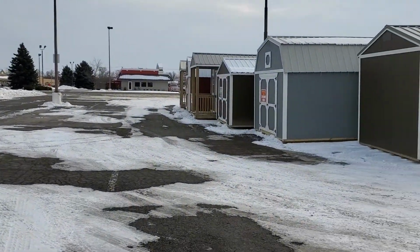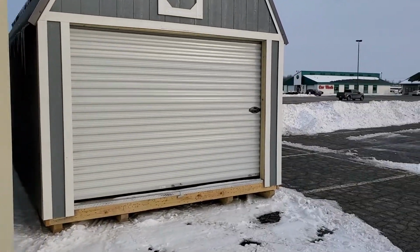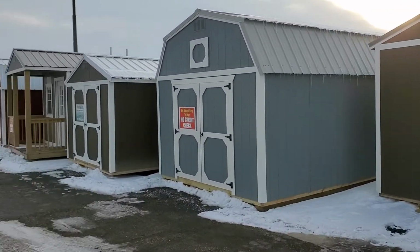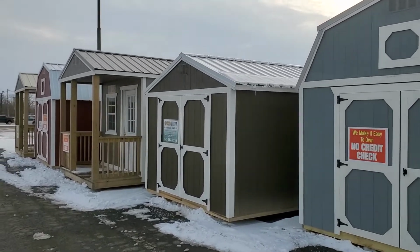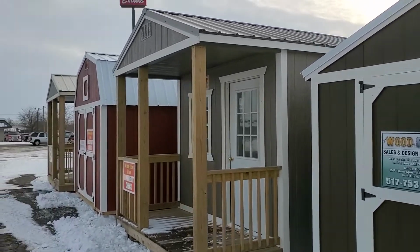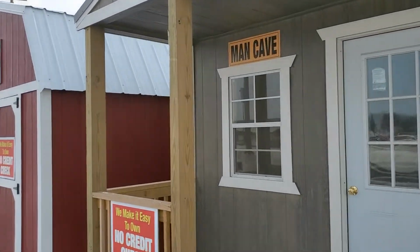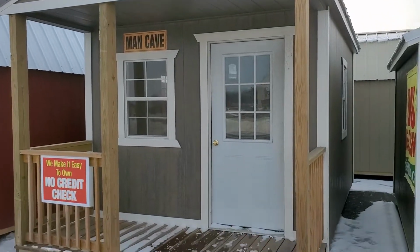Alright, so all of our special order units that are 14 feet in width or smaller require 5% down if you're going to do the rent to own and 10% down if you're purchasing in full. In a full purchase price, the remaining 90% will be due at the time of delivery. In a rent to own, you will start making payments after the time of delivery.